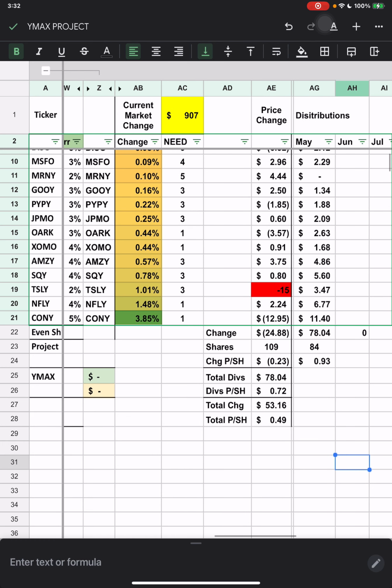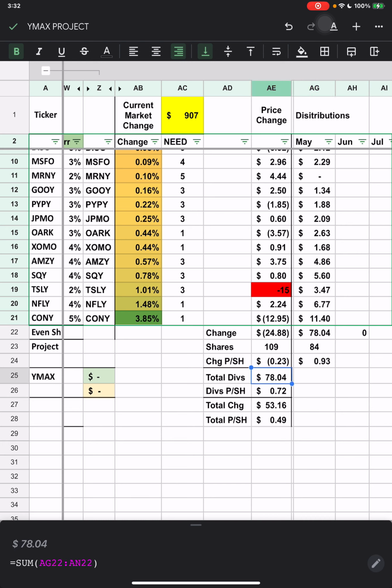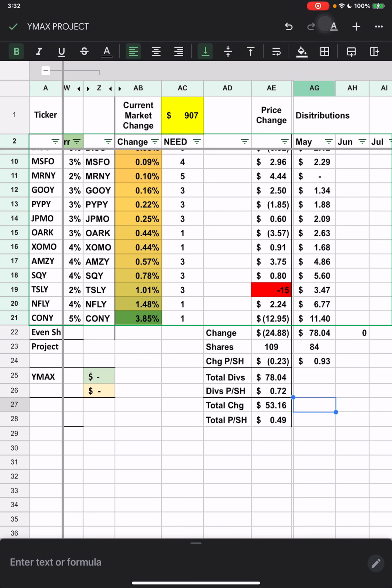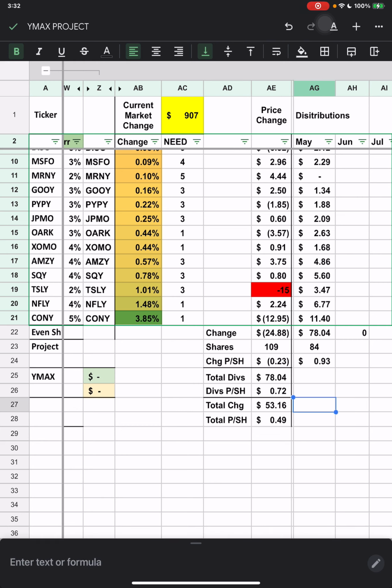So then we go into the total dividends paid. In this account, this is the even one, so I've only had it in May. But it paid out the 7804, so I have the 7804 here. And if we divide that by the total number of shares we currently have, that's 72 cents distribution a share, which then gives us our change price, right? Those together, it means our portfolio actually went up $53, or 49 cents a share.